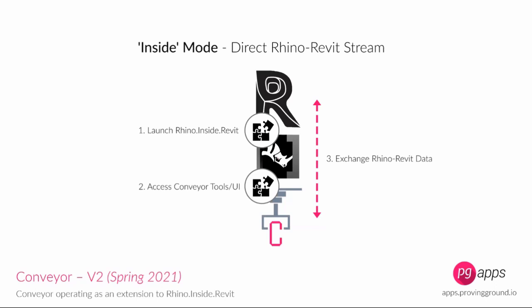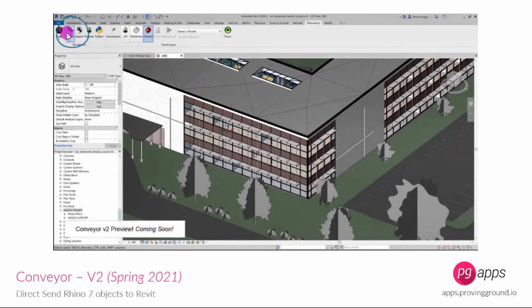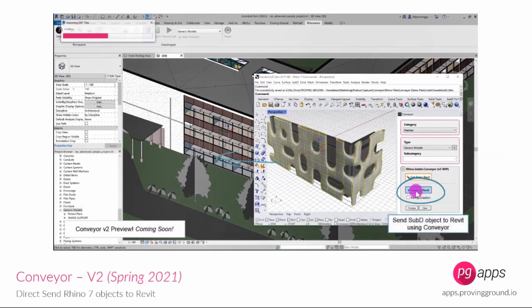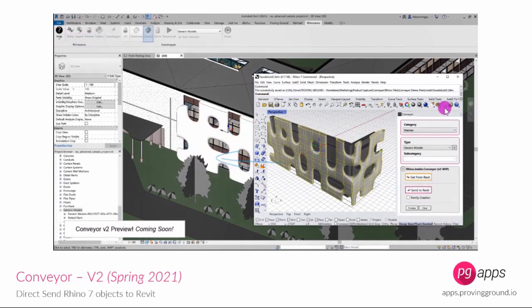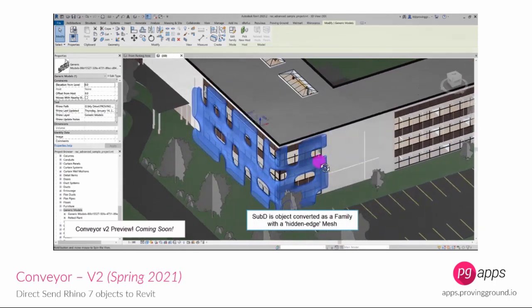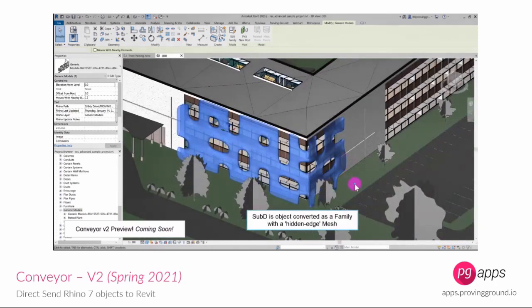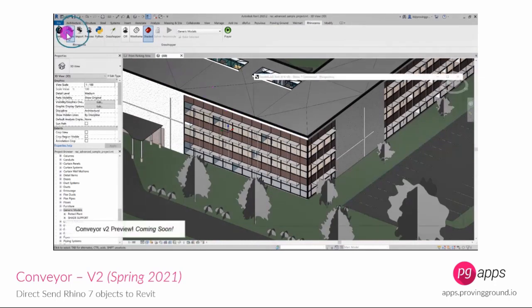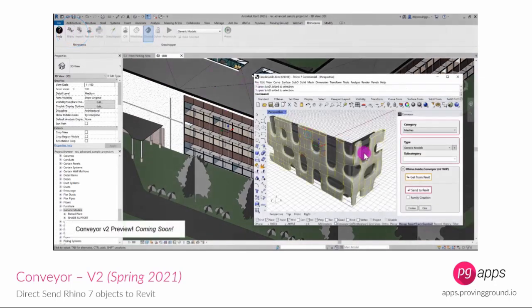So how does this work in practice? This is a clip that starts to suggest one opportunity. A user is able to launch Rhino, access the Conveyor toolbar, select an object, and send it into Revit. No need to interact with Grasshopper. No need to work with a collection of nodes. A simple single-click selection of an object and importing it into the environment.